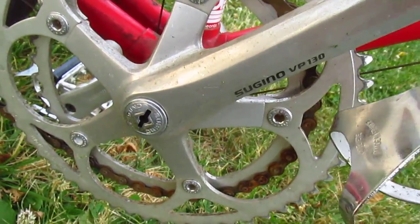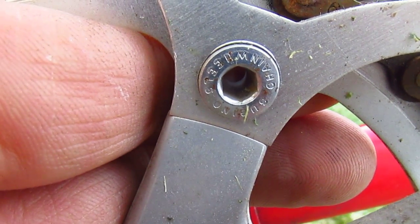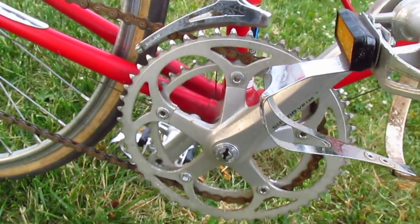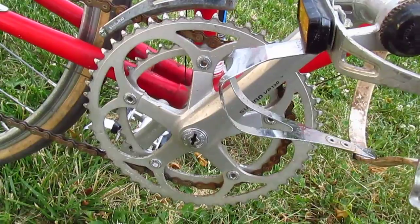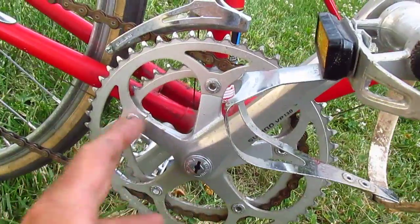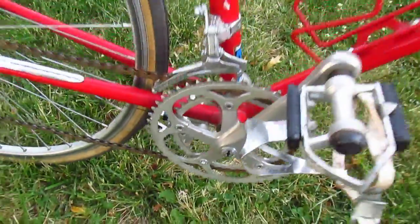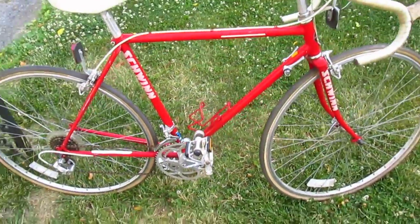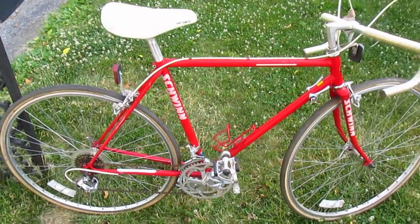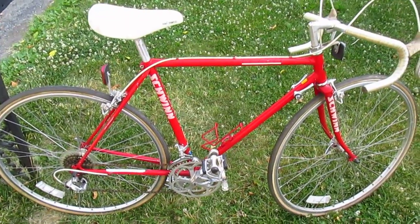Sugino VP130 crank, and see it even has real legitimate Sugino chainwheel bolts. Who invented the ability to just stamp little numbers and letters into chainring bolts? That's crazy. But this is a nice crank because if you want to turn this into a single speed, if you want to swap out sprockets, you can do it pretty easily. Whereas some cranks are just like these crappy sort of pressed cranks. Now, I'm not going to test ride this, it's pointless. I'm too tall for the bike. I'm not going to learn anything, and these toe clips are going to drive me nuts anyway.